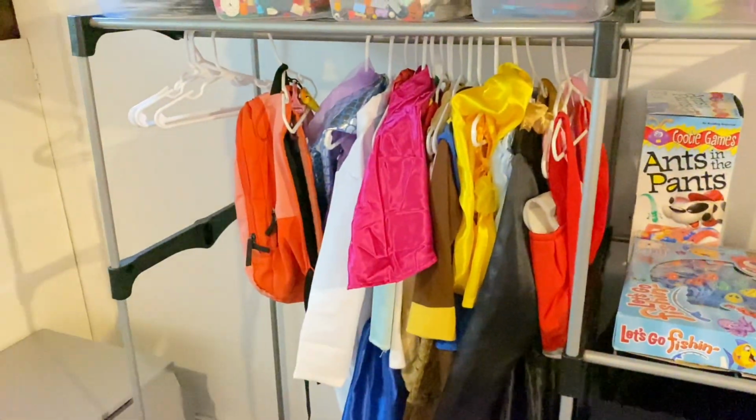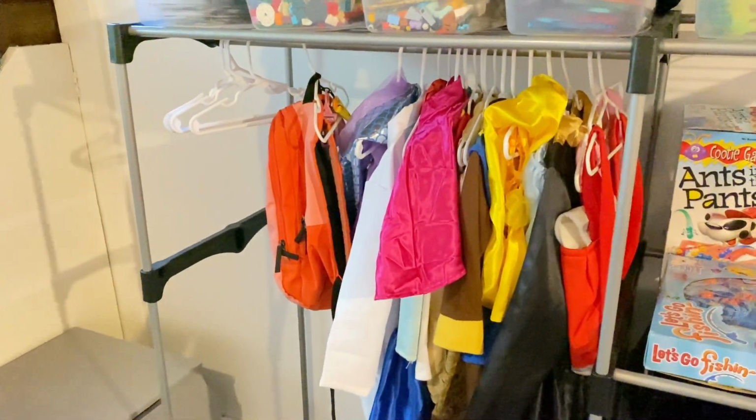We also keep any Halloween costume that they ever use and just save it as something they can play with. Mara's play shoes. This is the dress up accessory box, and then down here are the different weird stuff that you can't really hang up. So that's what we're looking like right now.